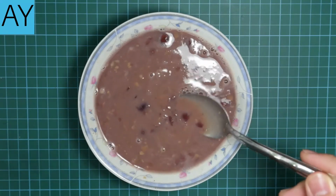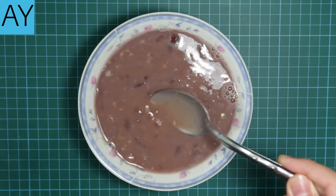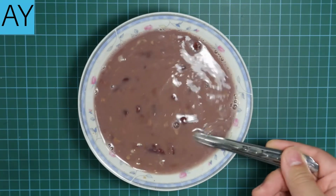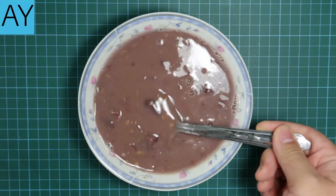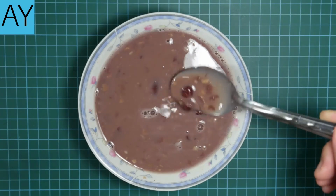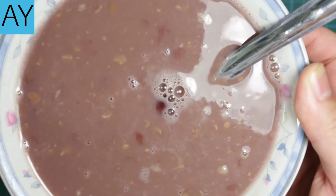First impressions, smells like red bean soup, if you ever had tried that before. It looks milky. The red beans appear to be all shredded, so it's more like drinking a soup than actually eating dessert, in all of its glory.